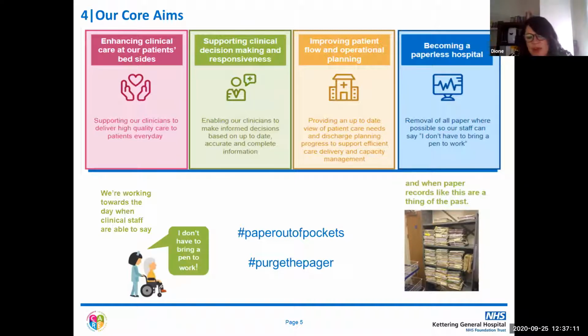And then we're following two hashtag initiatives. One is obviously Purging the Pager, that's more national, and Paper Out of Pockets is something that I'm particularly passionate about. That is my measure of success on Connect. Getting those bits of paper out of pockets, they are dangerous in terms of confidentiality, and obviously we have much better systems now, and it's time to move away from that.